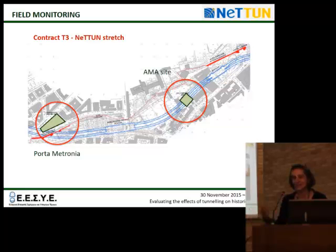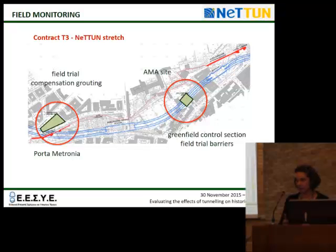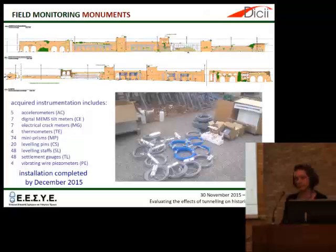And then we're also instrumenting greenfield sections, in some areas at the Ama site where we don't have any buildings around, to get the greenfield behavior, and also looking at some protective measures such as barriers put to the side of the tunnel, and also compensation grouting, because the design specifies that at Porta Metronia they might have a mitigation measure where you insert a fan of TBMs between the crown of the tunnels and the foundations of Porta Metronia in order to compensate for any settlement.